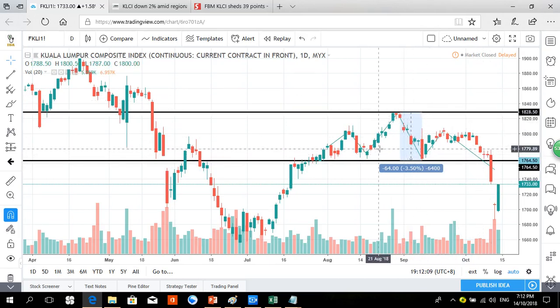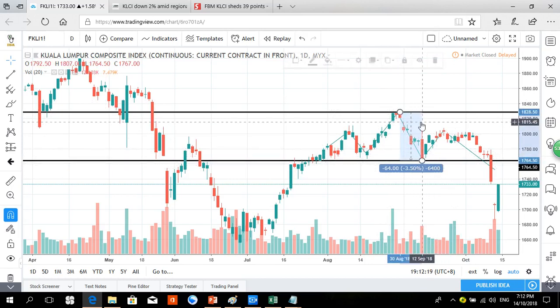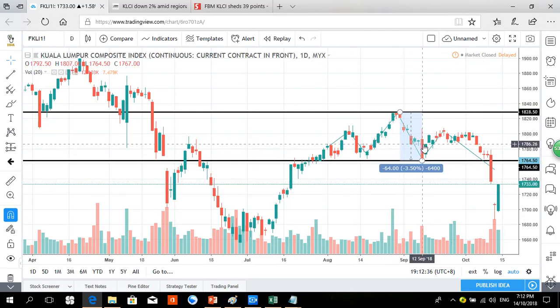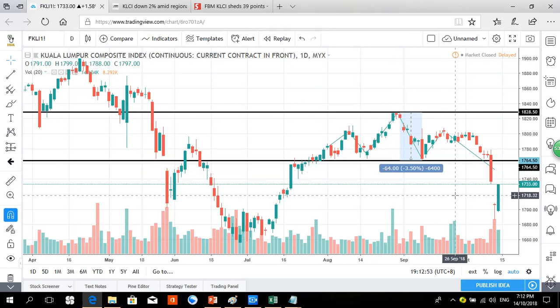Alright, so now we want to know the range from this head to the neckline. Okay, so I already drew it. The price range is 64 points. And then the neckline is at 1764.5. Alright, so according to the theory, if the head and shoulder forms and breaks down, the first price target will be the range between the head and the neckline, which is 64 points. So we deduct 64 from 1764.5, we will get around 1700. So that's why I talk about 1700.